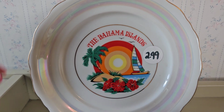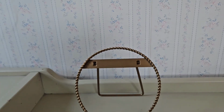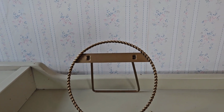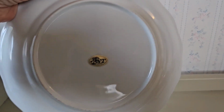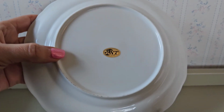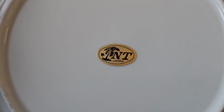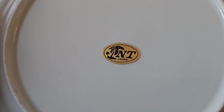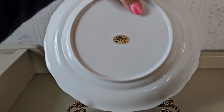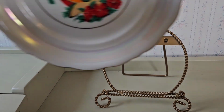Paid $2.99 for it. It's gold trimmed, got a nice scalloped edge. Let me turn it around here and show you the back. Oh, missed. Don't want it to fall down. So this is the sticker on the back. It says NT, which I don't know what that stands for, made in Japan. And I thought, you know what? It is worth picking up.